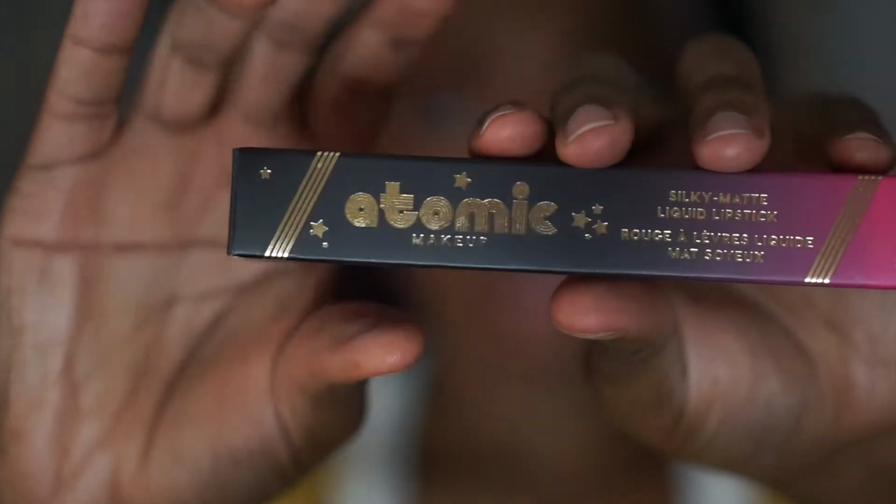So for lips, I have some options. This brand called Atomic Makeup sent me some lip colors. They all kind of go with this vibe right here. So I'm trying to see what would go with this look. My lips are already moisturized because of my Vaseline. Thank you, Vaseline. Thank you very much.